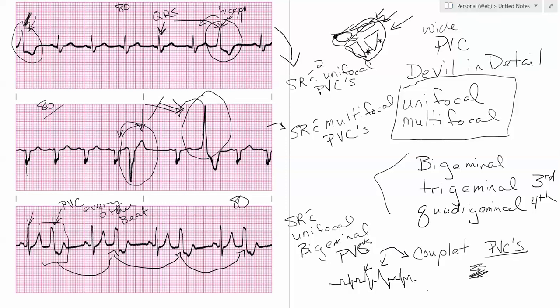If you have 3 or more, it's not really considered a triplet. It's actually considered a run of VTAC. So if you have 3 or more, it's going to be considered a run of VTAC. And that is how you name your PVCs.